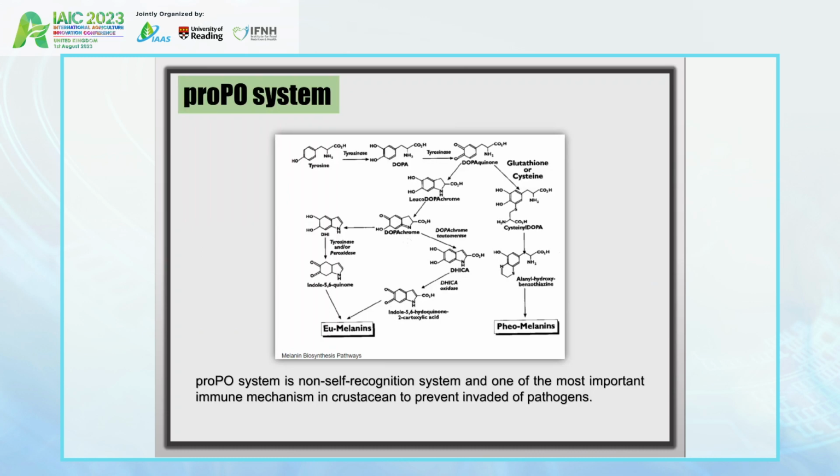PO activity is an immune parameter. The proPO system is a non-self-recognition system and one of the most important immune mechanisms in crustaceans to prevent the invasion of pathogens.